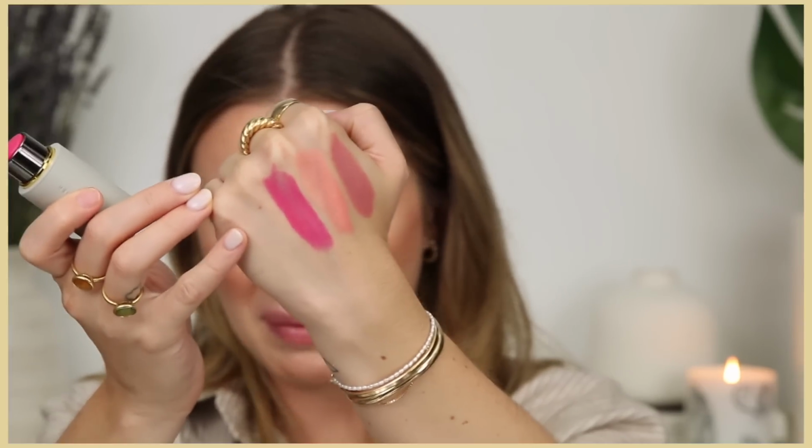It kind of looked a little bit different on the website swatches, but it's still beautiful nonetheless. And then this one is Pop It, which is a really, really bright fuchsia. Oh, look at that. Pop it, pop it, pop it. So those are the 3 cheeks that I picked up, and you can use these on cheeks and lips.